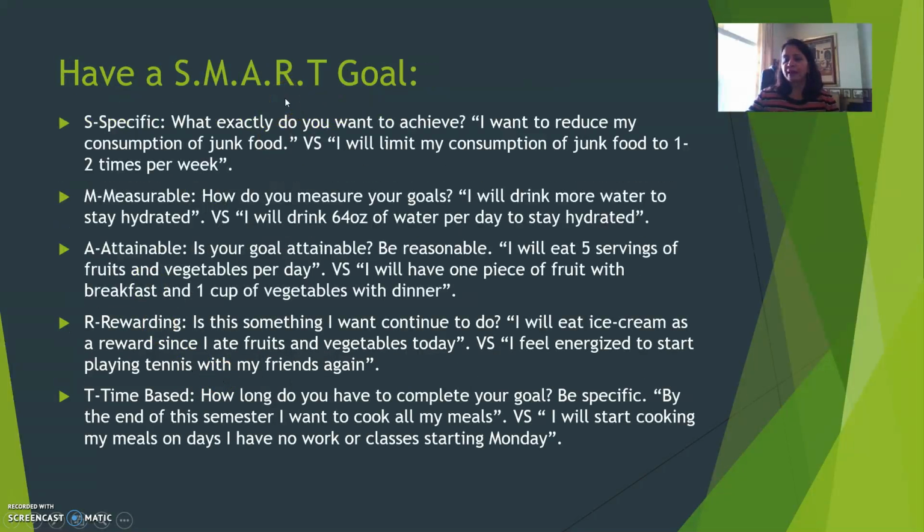In order to have a goal, we want to make sure that they are specific goals, they are measurable, they are attainable, they are time-based, and they are rewarding. So this is where the SMART goal comes in. S stands for specific, M is measurable, A is attainable, R is for rewarding, and T is for time-based.